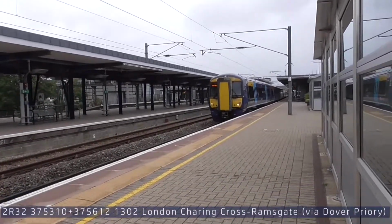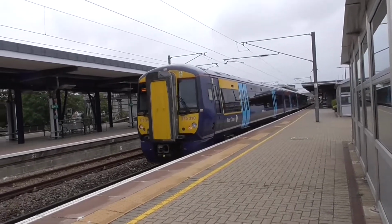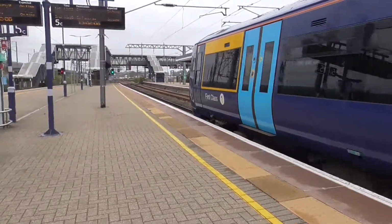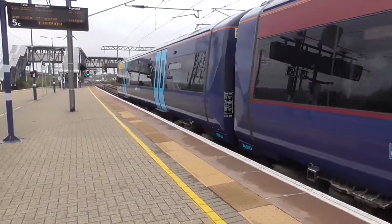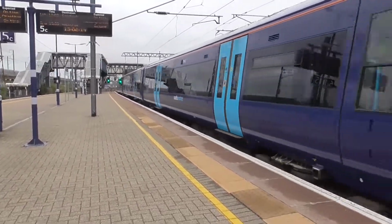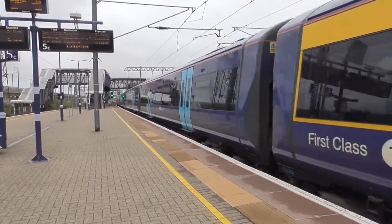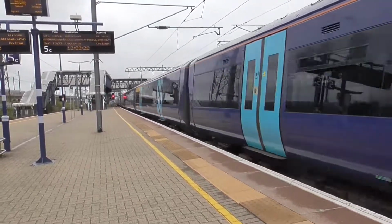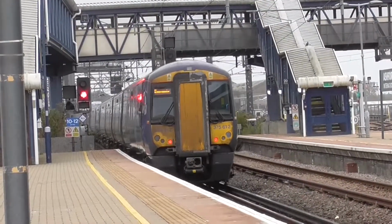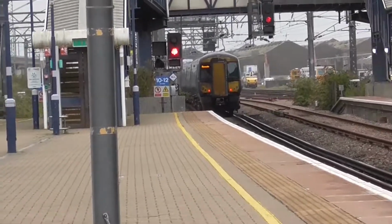Departing now is 375310. This is on the 13:02 South Eastern service from London Charing Cross to Ramsgate via Dover Priory. I believe this is 375612. Next up will be Wye.